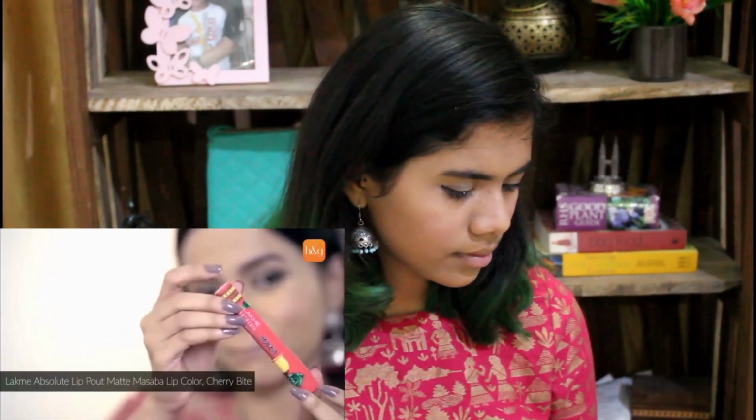Moving on to the next step. Now, any makeup look is incomplete with the right shade of lipstick. So for this one, I'm going to go ahead with the Masaba Lips range by Lakme. So first, I'm going to make a cross just below my Cupid's bow and a small line on my lower lip in the center. Now, I'm going to trace the rest of my lips using these small lines.